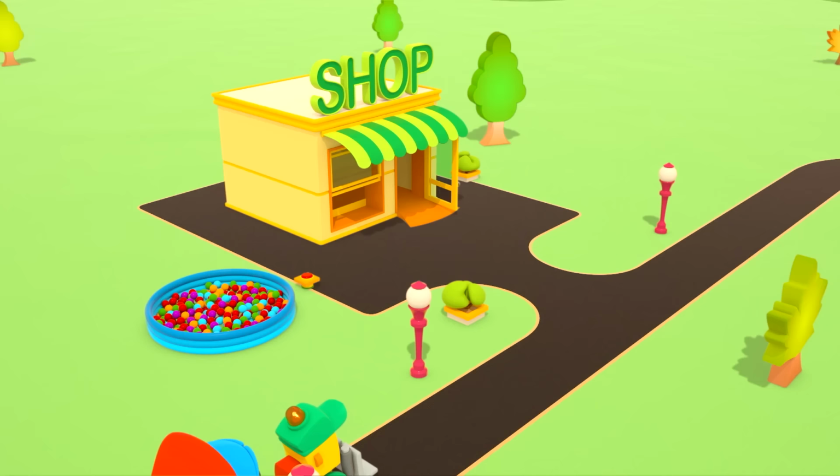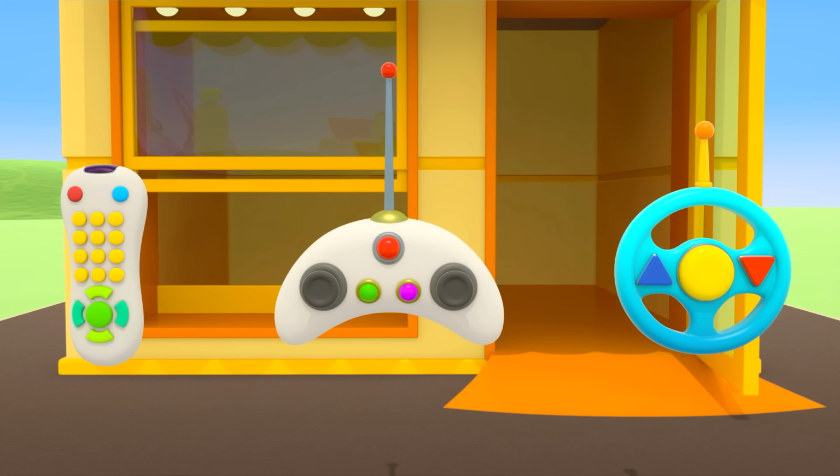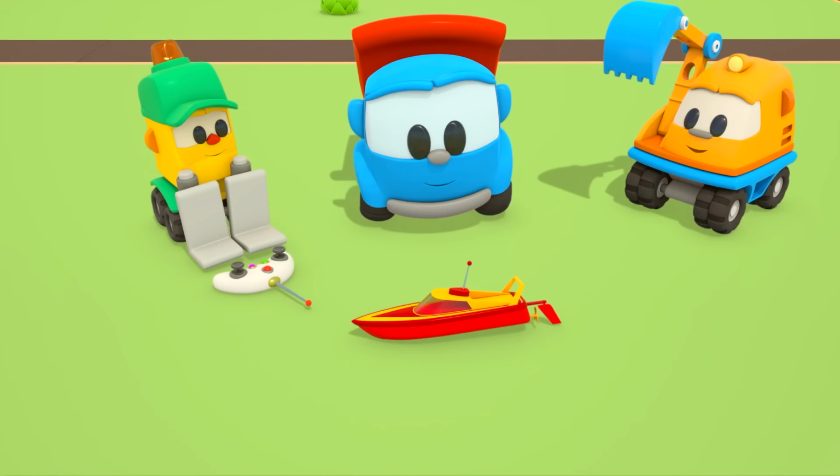The cars have come to choose a controller in Lifty's shop. There are three controllers. Which one should they choose? This one will do. Thank you! Time to check if the controller works with the speedboat.